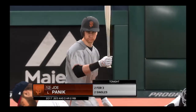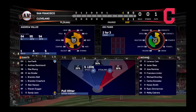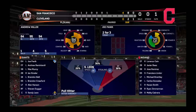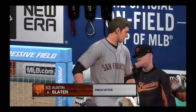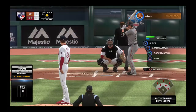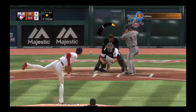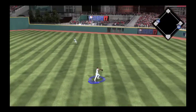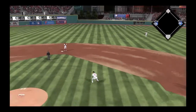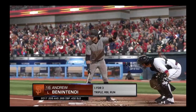Striding in, Joe Pennick is looking for hit number 3 here in this at-bat. Austin Slater. San Francisco, number 53, Austin Slater. Liner towards second, and that's in there. Base hit. And the runner from second will stay put at third, so they're runners at the corners now with 1 away.